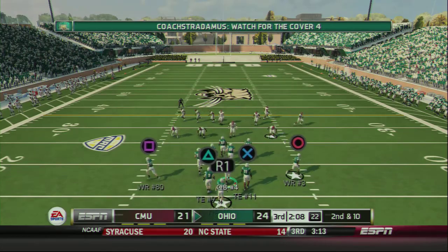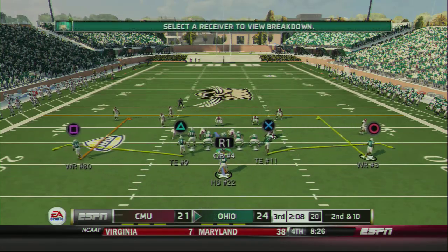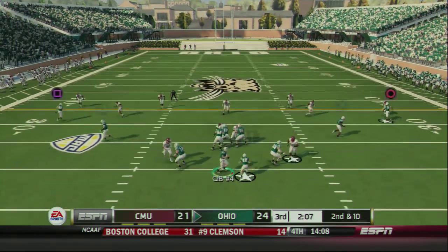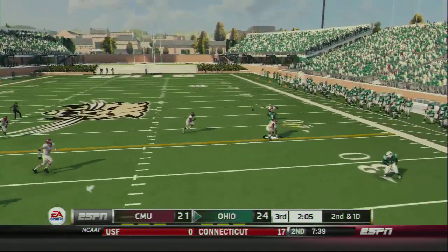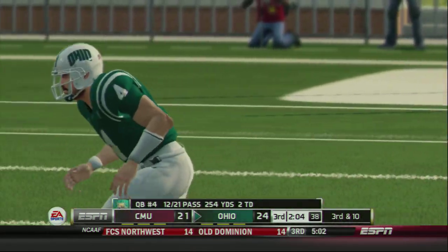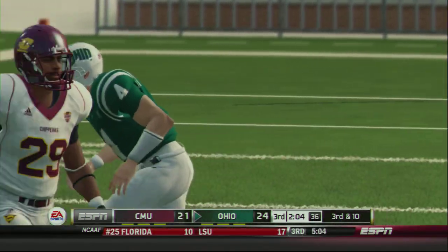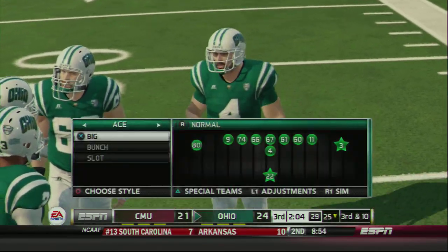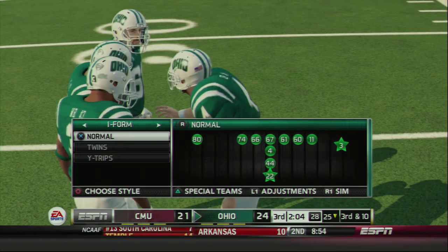Second down, 10 to go. Ball on the 25. Got a receiver and he dropped it. I know this quarterback trusts his arm and his receivers, but he's got to know when not to throw the ball. He didn't have any room at all, and he's lucky it wasn't intercepted.